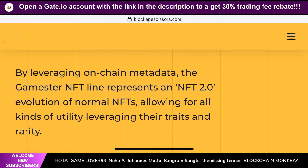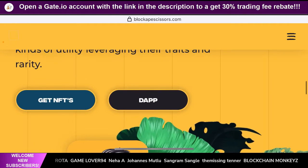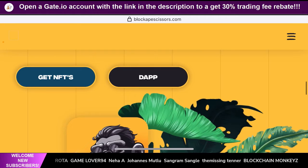They're trying to reward their community by providing them with all these benefits, especially for people who hold the Genesis NFT that they launched, right? By leveraging on-chain metadata, the Gamester NFT line represents an NFT 2.0 evolution of normal NFTs, allowing for all kinds of utility, leveraging their traits and rarity. So clearly, you can use these NFTs to benefit a lot. You can get the NFTs.